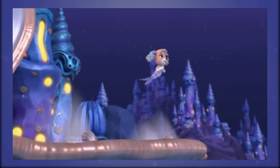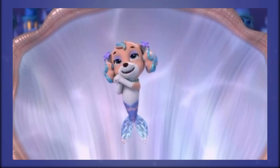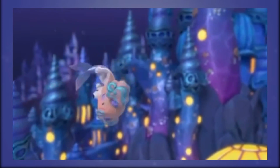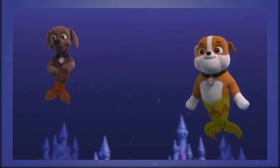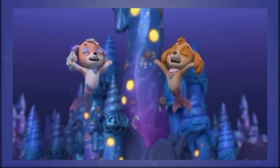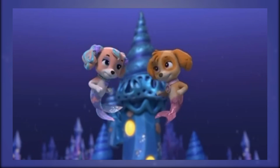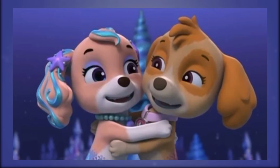Magic mer-moon shining so bright, make my wish come true tonight. When I see your smiling face, I'll know I found that perfect place.